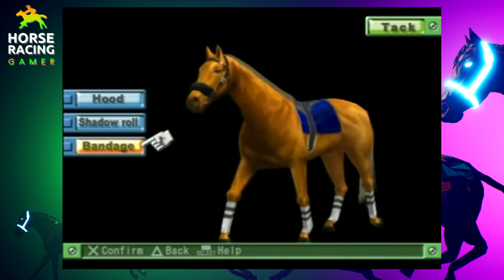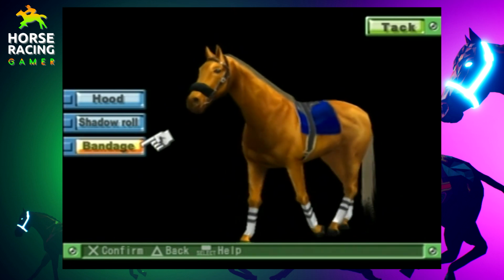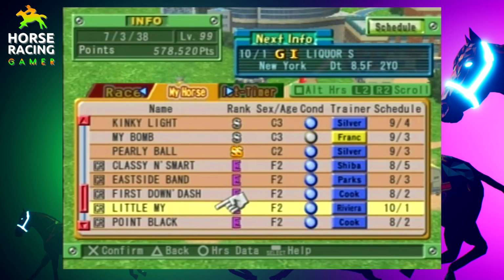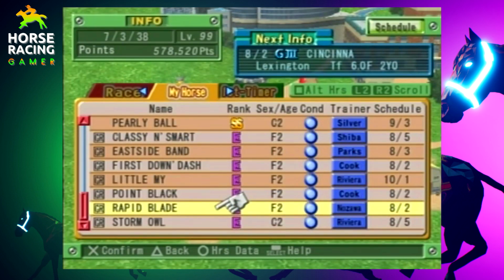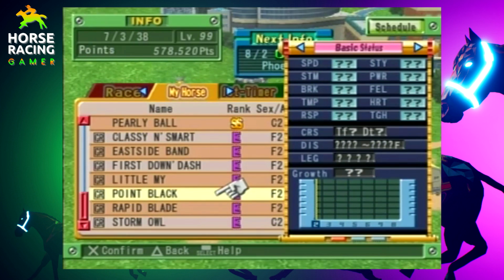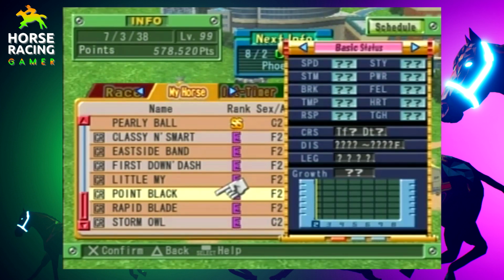Actually, yeah, white and black. That could be first down dash. Keeping it basic with some of these horses. Little Mai, that'll be Kayla's, and then Point Black and Rapid Blade. Rapid Blade, that's my project horse, so that's one that will definitely have a hood and blinkers. And then Point Black, from Diamond Blonde out of Toxic Blonde, might keep that filly pretty basic too.